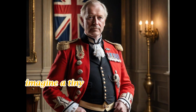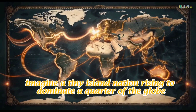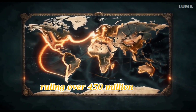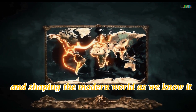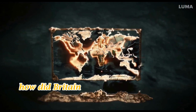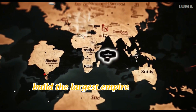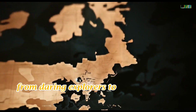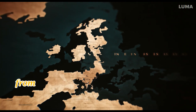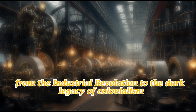Imagine a tiny island nation rising to dominate a quarter of the globe, ruling over 450 million people and shaping the modern world as we know it. How did Britain, a small cluster of islands, build the largest empire in history? From daring explorers to brutal conquests, from the Industrial Revolution to the dark legacy of colonialism.